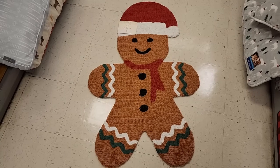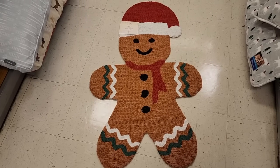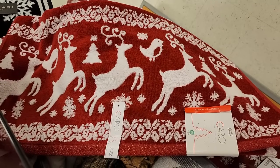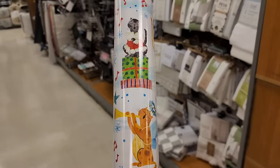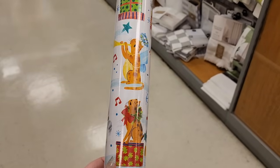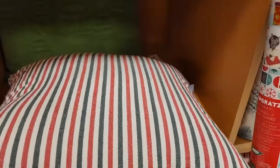$20 on this cutie, y'all. I'm loving this rug. And y'all, you know I'm not going anywhere. You're not gonna get rid of me that easy. $10 on these really pretty towels. $8 on this wrapping paper, y'all. It's got cute kitties all over it. Look at those little angels. $20 on this Santa. Let's look at the back. Stripey and cute.